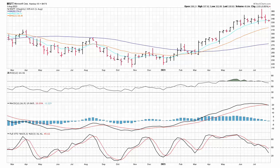Here is Microsoft. So here's your first move up. At first, it's no big deal. It's just a bounce within a downtrend. We got lower highs, lower lows. In this case, it kind of gets rejected by the 21, but then there's this one week where it moves up to its 50.